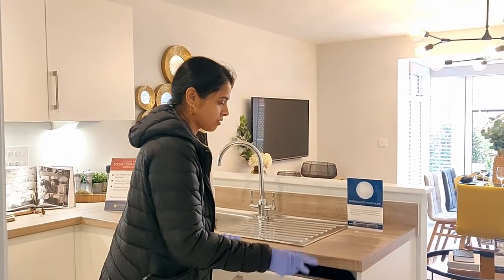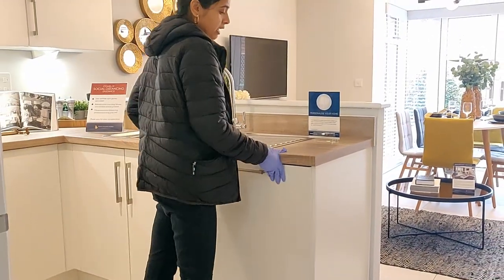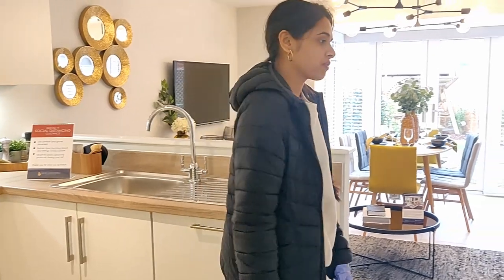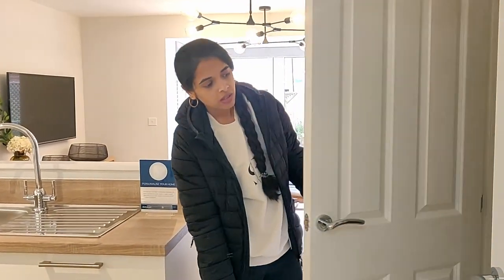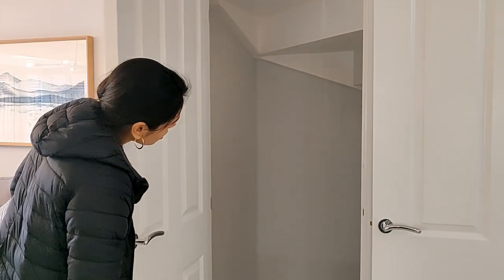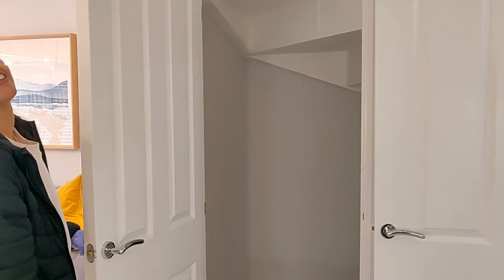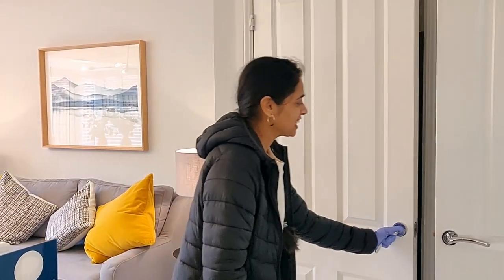I love this. This is the dishwasher, and again, because we have the boiler and the washer dryer in that storage space, you save space in the kitchen. Another, what do you call it? Under the stair storage. Whatever extra stuff you have in your house, put it all in here. There's already a vacuum cleaner, I can see from the show home.